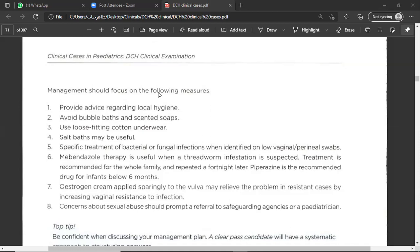So, advice. Number 1, cleanliness. Number 2, avoid scented or bubble bath, but you can use salt. Then you can use loose fitting cotton underwear, and underwear should be changed repeatedly, especially for a female child. This advice is very important, that you should change underwear frequently. Whenever it is wet after toilet, you should change it. And specific treatment of bacterial or fungal infection when identified on low vaginal swab. So swab is important, okay?